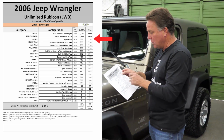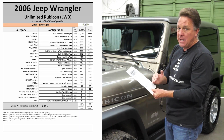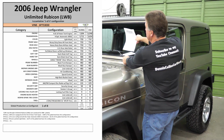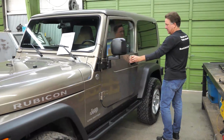Now only 714 of those were khaki. So this is an 18% color. But when you break it all the way down to all the options this particular person ordered on it, there were only 8 built like this. Now to find one of those condition-wise that is as nice as this Jeep with short miles, this thing is stunning.